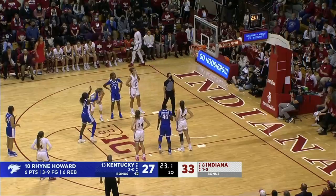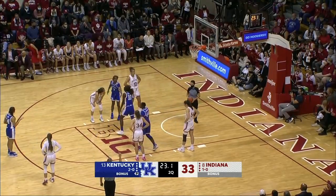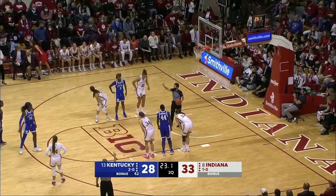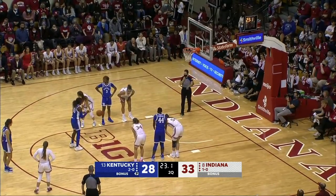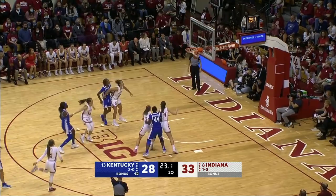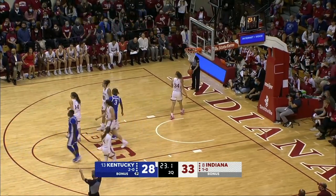Terry Moore gambling. Mackenzie Holmes, she's on the floor now. With only 23 seconds left, Holmes has 2 fouls. Would you take her out? I would. She just put her back in. I know Holmes is a threat offensively, but you're going to need her down the stretch, because you know Kentucky's going to come at you like they did last year in Lexington.